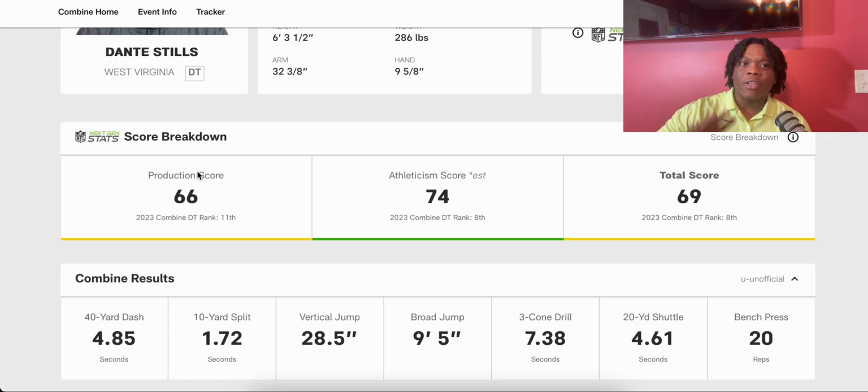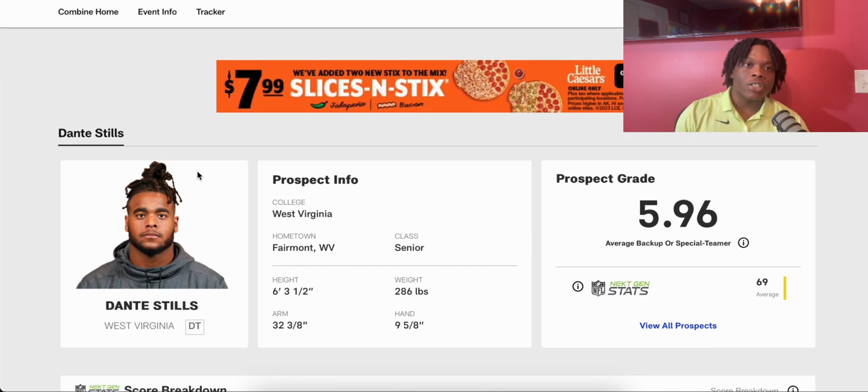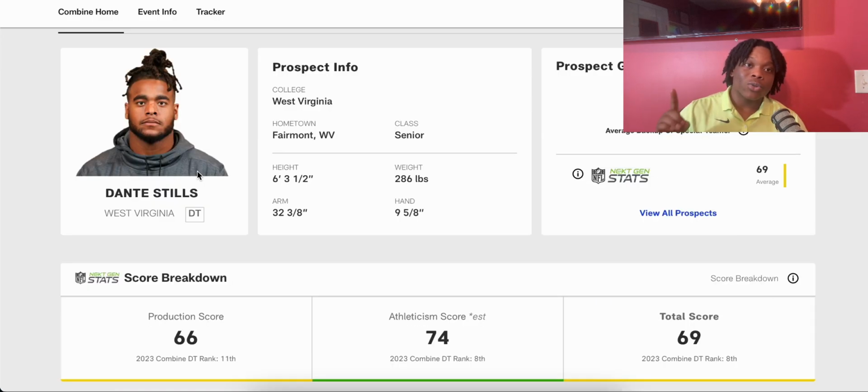All of that, all of the above. Ultra productive at the University of West Virginia. One of their best players, especially as of recent. But he's going to be an interesting guy to watch on draft day. I love what I've seen at the draft combine.